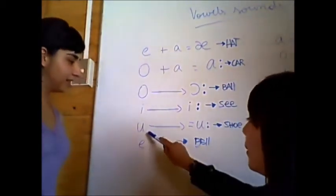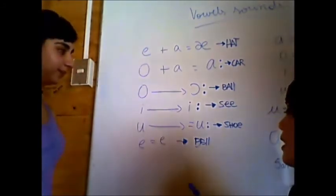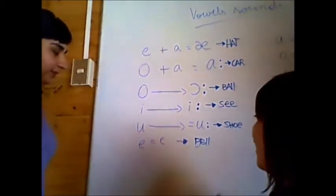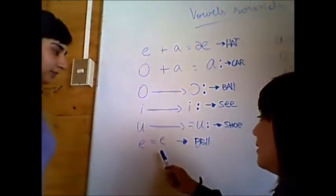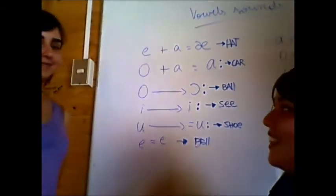Okay, and we're going to continue with the U. Example, shoe. And finally, we have the E, which is the same E that we use in Spanish. So say it, please. Bell. Yes. Okay, you got it. Thank you.